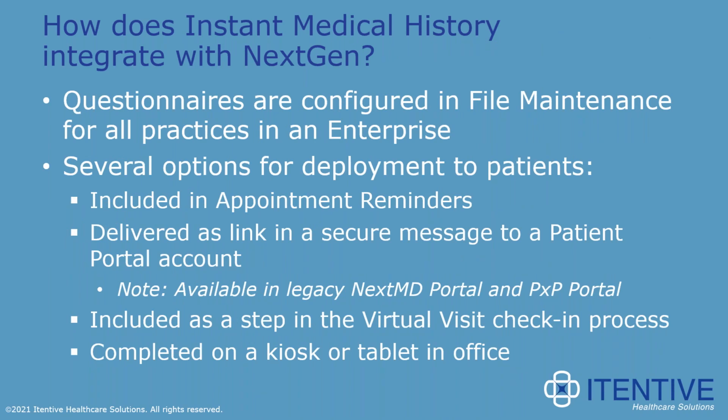So now that we've discussed the what of IMH, let's talk about the how. As I mentioned on the previous slide, the instant medical history solution is fully integrated into NextGen. The questionnaires that can be sent to patients to complete are configured in file maintenance for all practices within an enterprise. We'll take a look at what that configuration looks like in a few later slides.